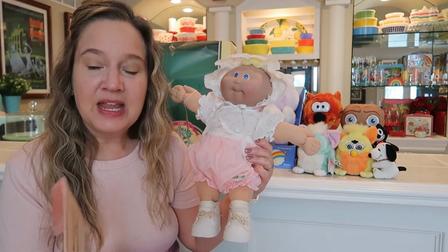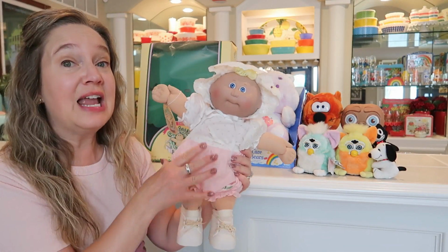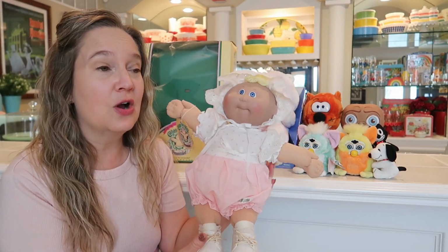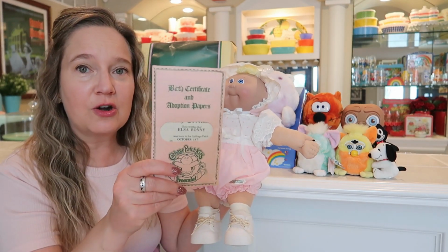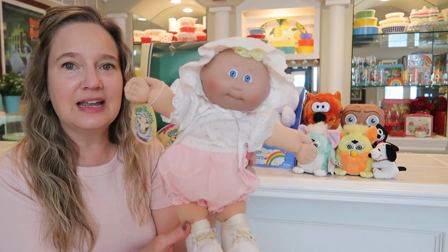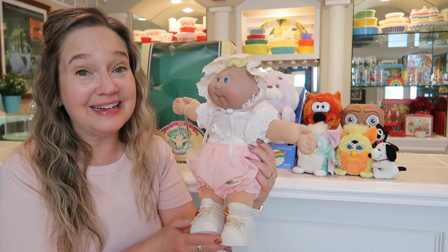She's a preemie. She came with her adoption papers. She came in her original box here, but she had been removed in the past, but she still had all her tags and stuff, but she wasn't wired in. So that's why I didn't mind taking her out of the box. But here are her papers. And she is named Elsa Bonnie, and I just think that she is precious. So welcome to the patch, Elsa Bonnie.